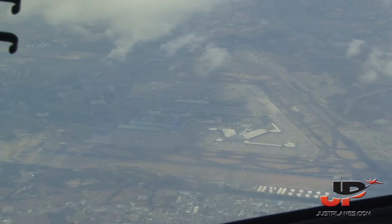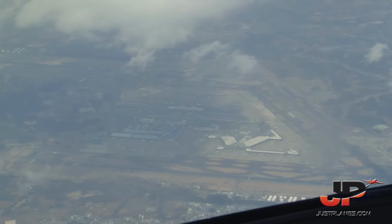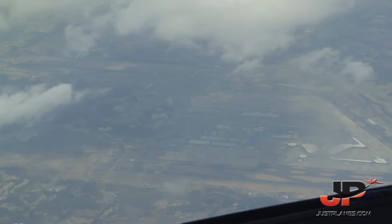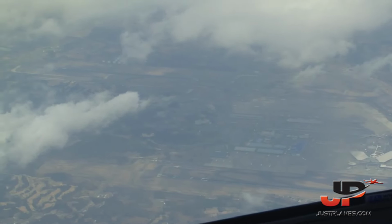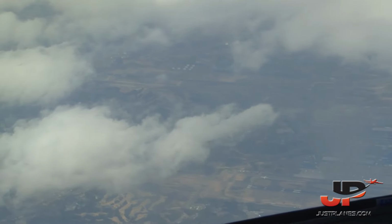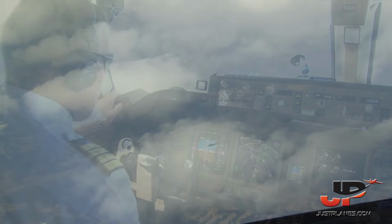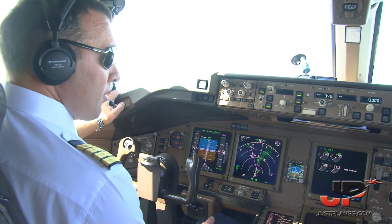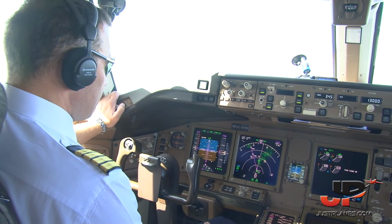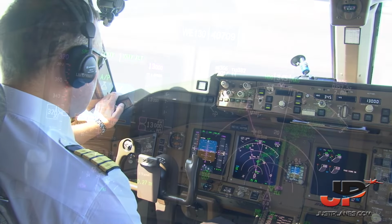Tokyo Approach, good afternoon, Skymark 712, passing 15,800 down to 11,000. Skymark 712, Tokyo Approach, runway 34 right, cancel speed restriction. Runway 34 right, and cancel speed restriction, Skymark 712. Tokyo Control, konnichiwa, Turkish 51, maintaining level 130. Turkish 51, Tokyo Control, stand by. Stand by, Turkish 51.